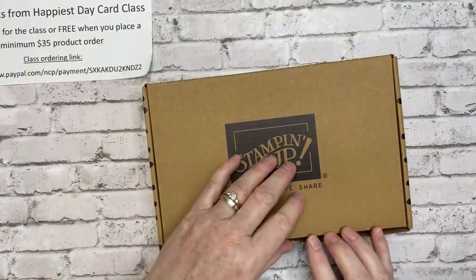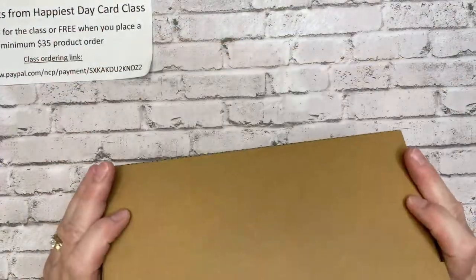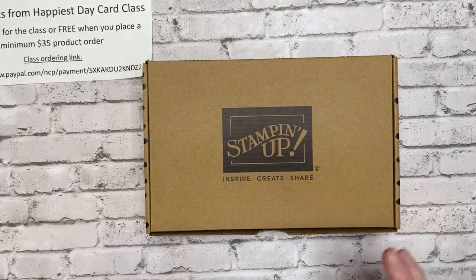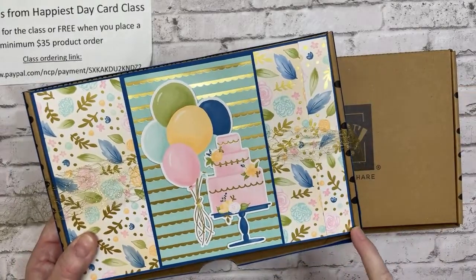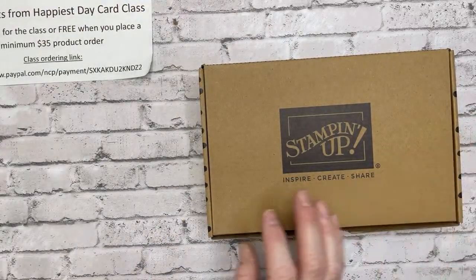Here's one of the boxes that we get with our kits. Paper Pumpkin is a little bit different, but these are your standard Stampin' Up! boxes that hold kits. So for me, I didn't want to have a border of brown around the edge, except for the little flappy thing, which I can't help, but I wanted my cardstock to go to the very end.